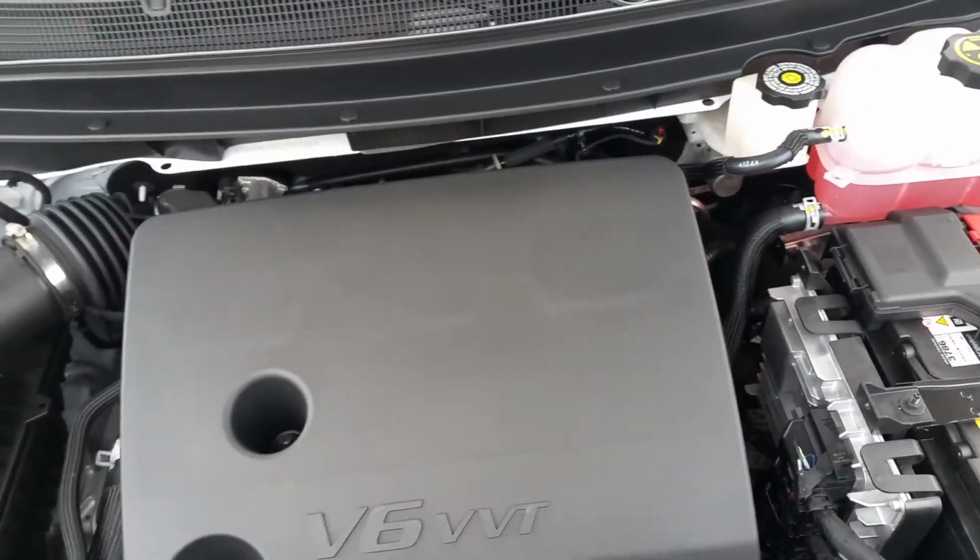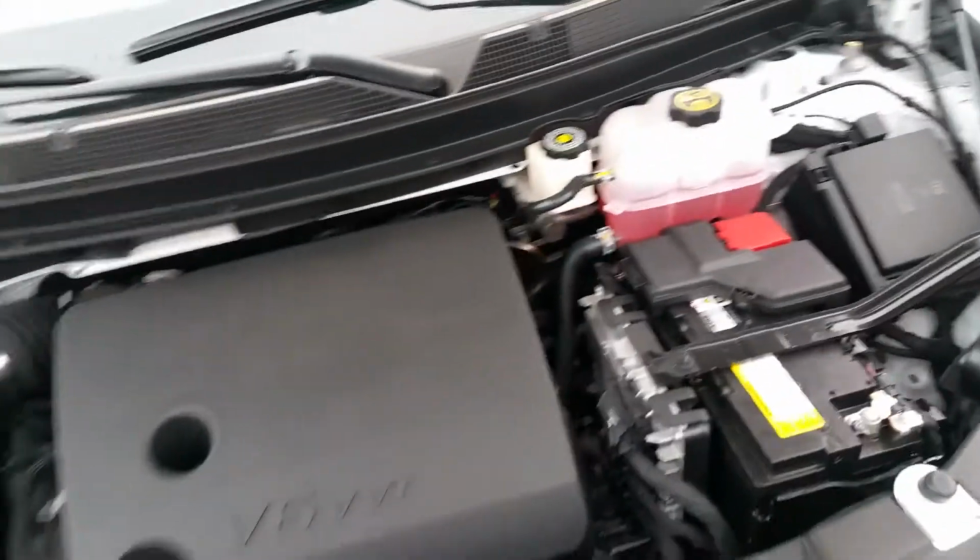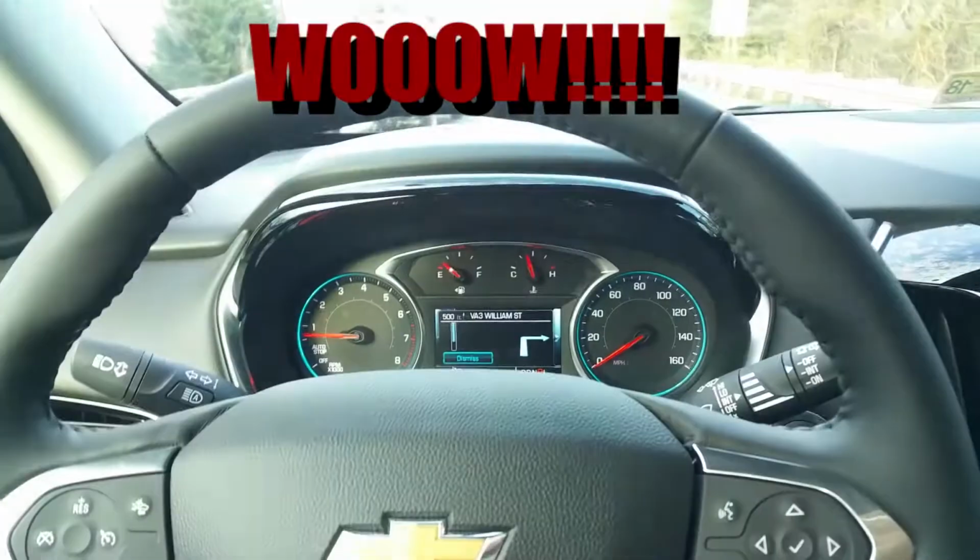Just for your own edification, sound deadening is abound in here, which is fine. You don't want to hear that engine anyways. It's not the most beautiful engine in the world.